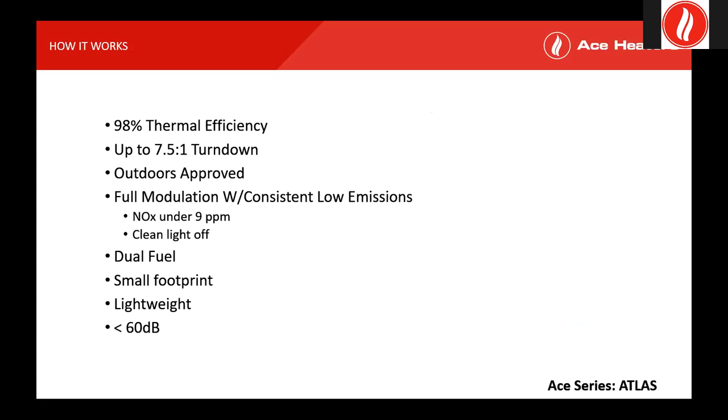So again, I did say we do advertise higher efficiencies, but in perfect factory testing environments, we'll achieve 98% efficiency. Real world, field tested, we're operating about 93-94% efficient with a turndown of 7.5 to 1. Outdoor approved, which is key for California. California, as most of you know, has most applications outdoors, so our units are certified for outdoor use. We are ETL certified for outdoor. We went through all the rigors of testing, so we did the rain test and wind test for this product line to be certified for outdoors, as we do for all our product lines since we manufacture in California.